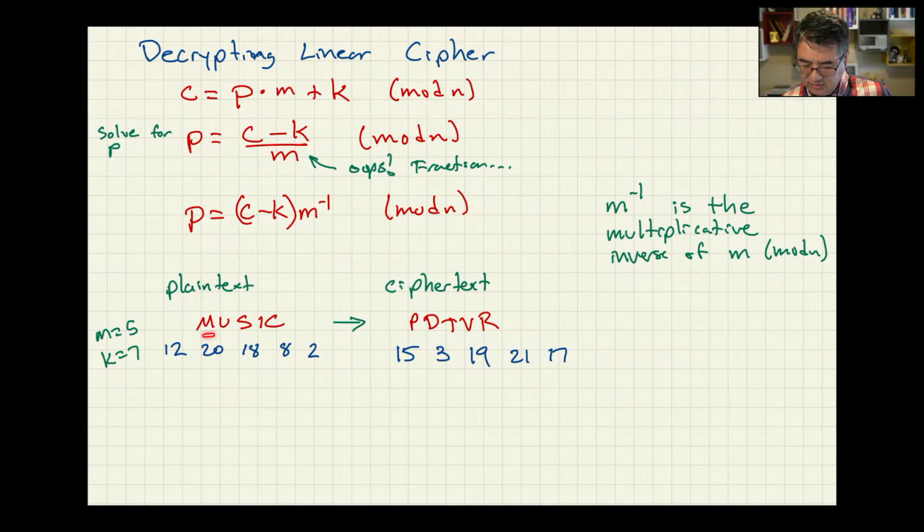Last time we encrypted the word music, and we came up with these 5 numbers to represent those 5 letters. We also used m was 5 and k was 7. So we encrypted the word and came up with PDTVR and these numbers. And now we want to reverse that. We want to go backwards. So if I decrypt P, I should get M. If I decrypt R, I should get C. I want to be able to reverse this calculation. And that's what we're going to do right here.